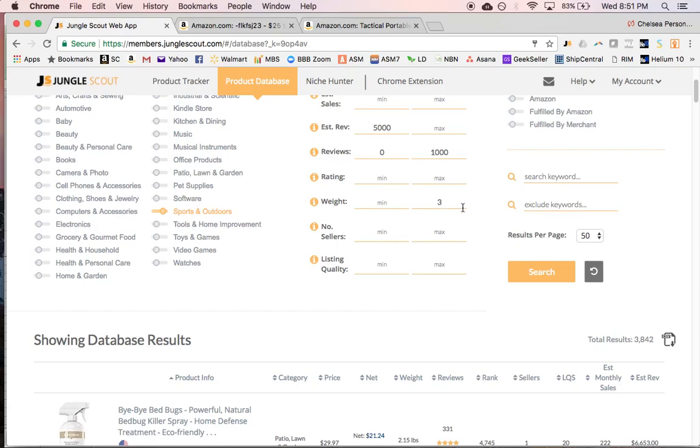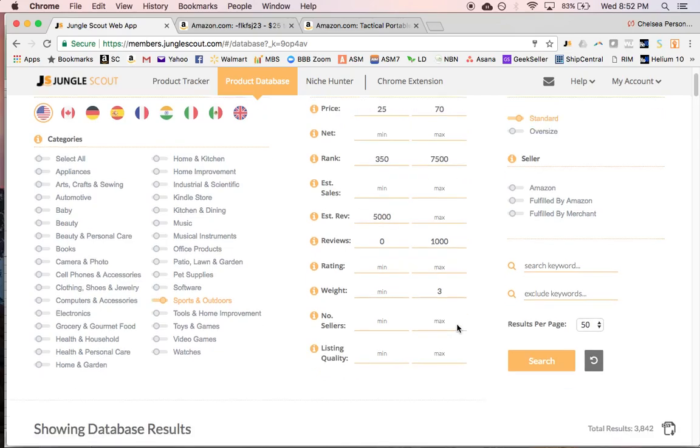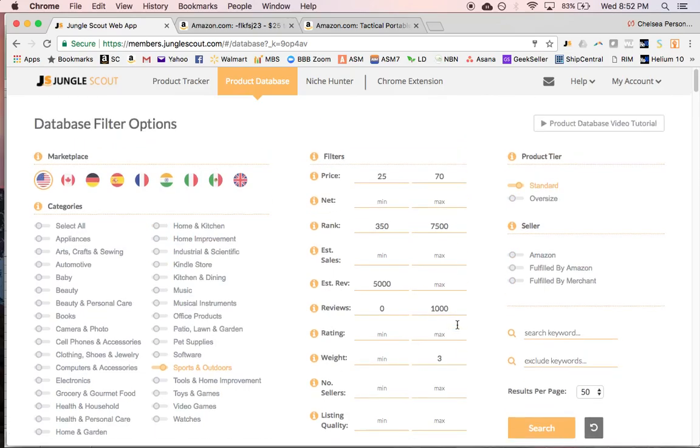Weight, this is really good. I'm not going to search for things that are more than 3 pounds. That's because what I have found is that in my price range, if you try to sell something more than 3 pounds, and there are exceptions to every rule, you wind up paying a lot in shipping and in storage. Okay, so under 3 pounds is a good rule of thumb. All right, and those are pretty much the main criteria.